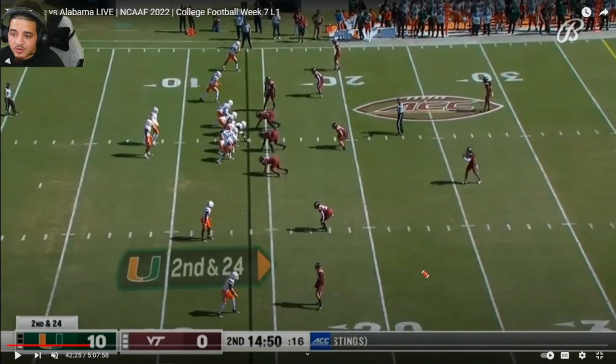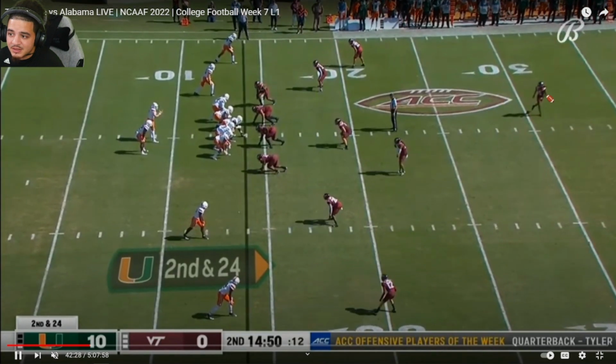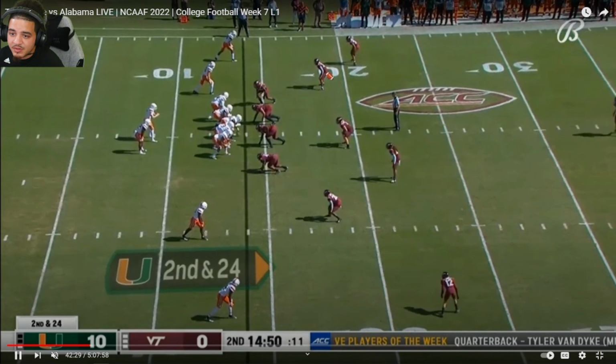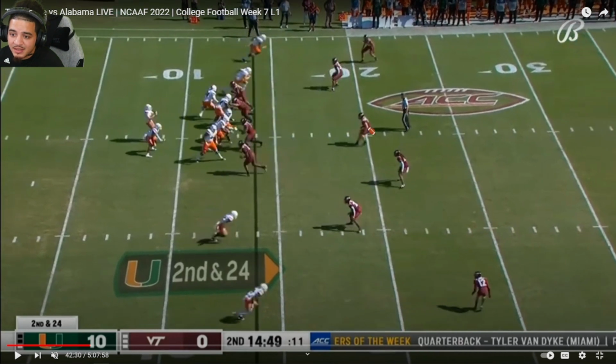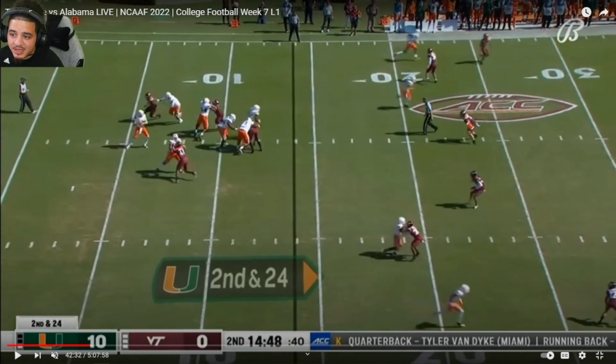TVD already knows where he's going with this football. Starts off too high. You see the safety checking down. This is cover three. Corner, safety's coming deep middle. You have deep third. So this guy has curled a flat. This guy is coming in for his middle drop. TVD understands, hey, he's been throwing with mad confidence.